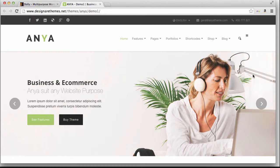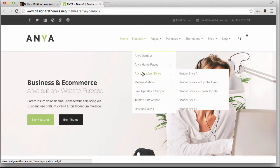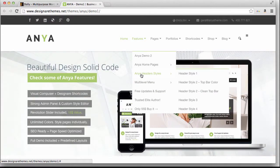Now, in this situation, what I'm looking at is menu options. You got some navigation up here, and notice the drop-down menus. Sure, I need drop-down menus, and notice in this example they have sub drop-down navigations.